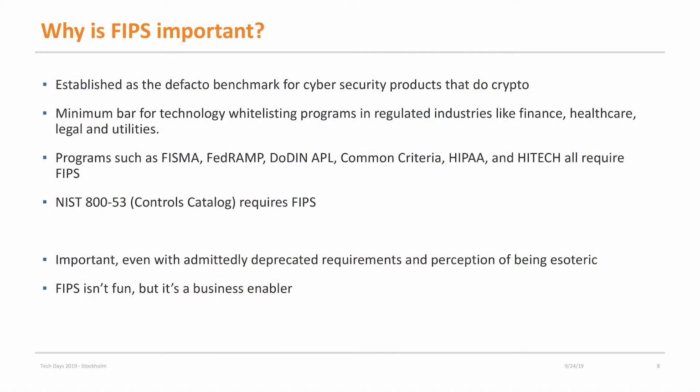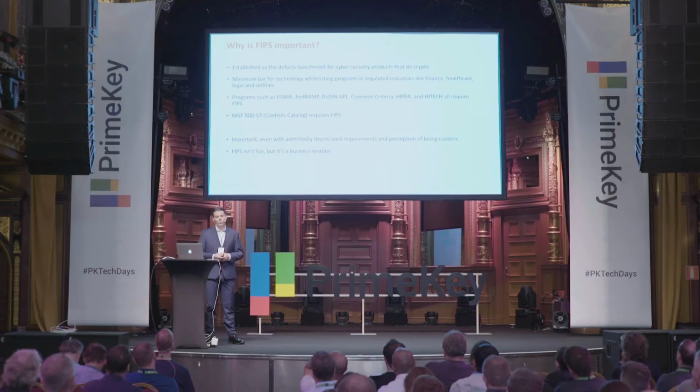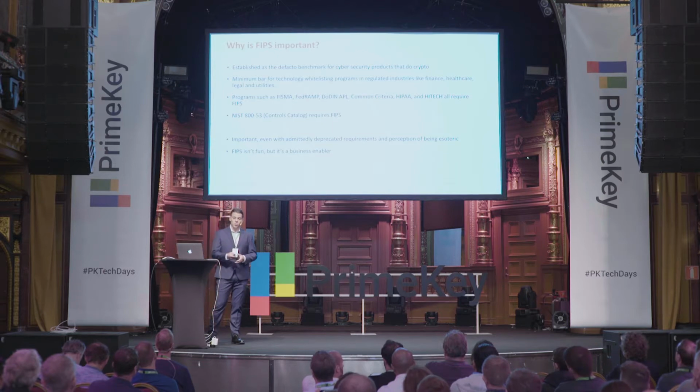Why is it important? Many of you might scoff in the audience, but it's kind of been established as the default benchmark for security products that do crypto. Again, it's the minimum bar for some of these whitelisting programs in the finance sector, in the healthcare, legal, and utilities. FISMA, FedRAMP, Common Criteria, HIPAA, HITECH, they all require FIPS 140-2 certification. The NIST controls catalog also requires FIPS.